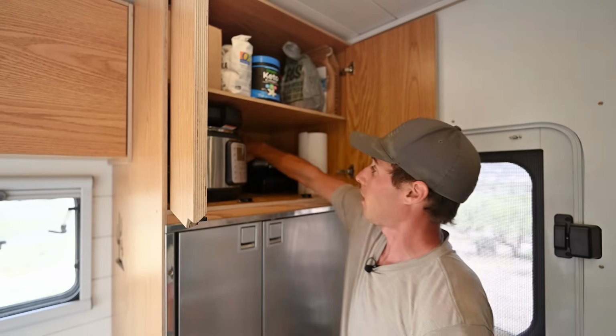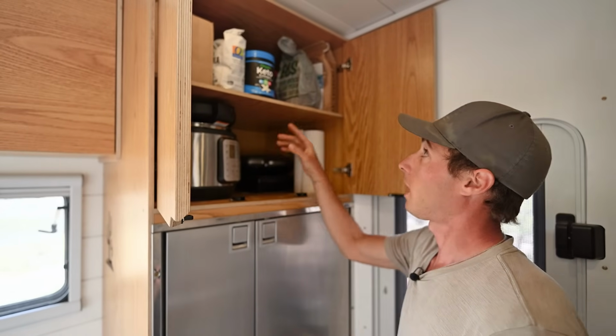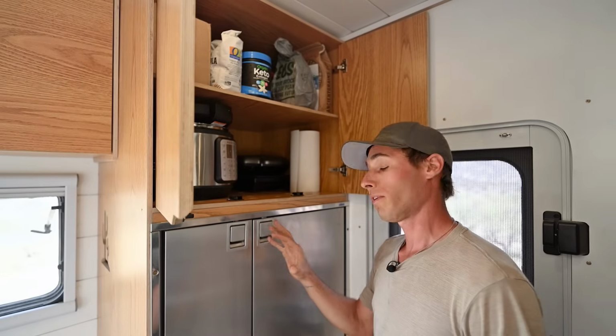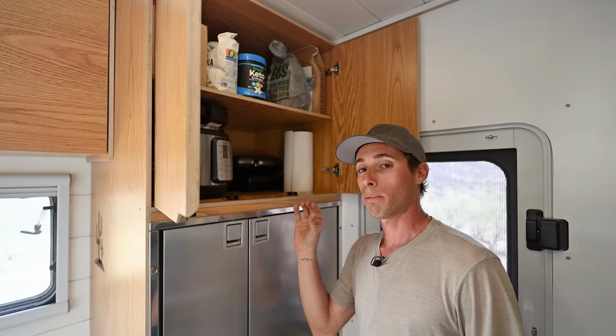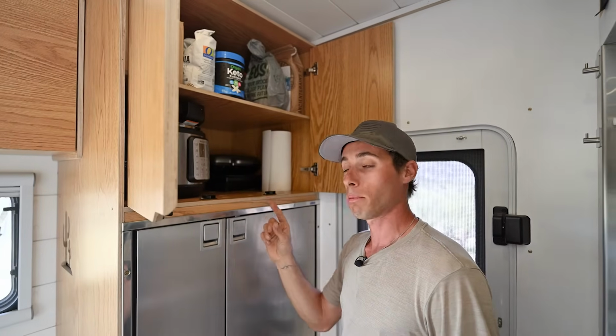Up above the fridge, we have bifolding doors, and we have our Instapot in here, induction cooktop, everything, and it's a very deep cabinet. We do also have ventilation holes. I will be adding a computer fan in here. The fridge does put off a bit of heat, and I think it could be a little more efficient if I was exhausting out some of the hot air. So that's something I'm gonna do in the future.